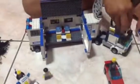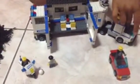Sorry about that. We just have to fix something. Sometimes it'll be hard for you to take it out, or some pieces might break off, but, never mind. And inside here are some things that you could stop the car and stop things with, helmets and all that.